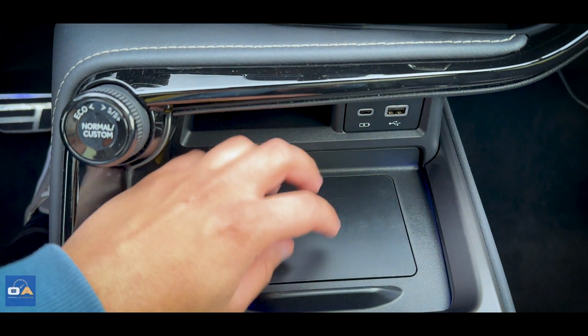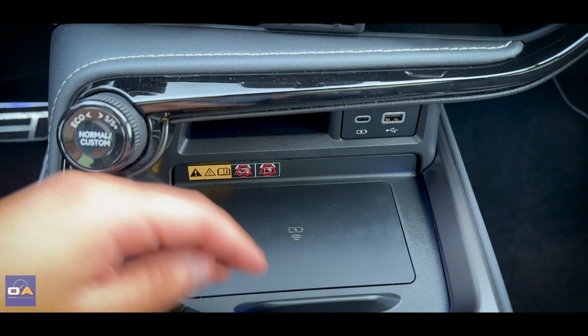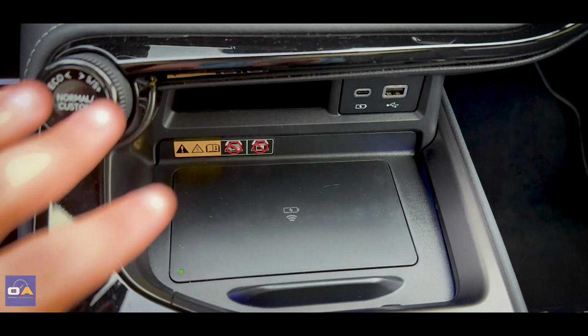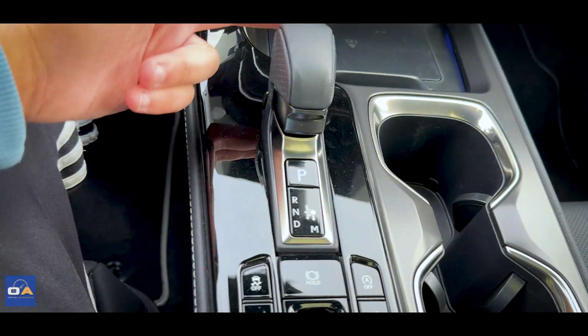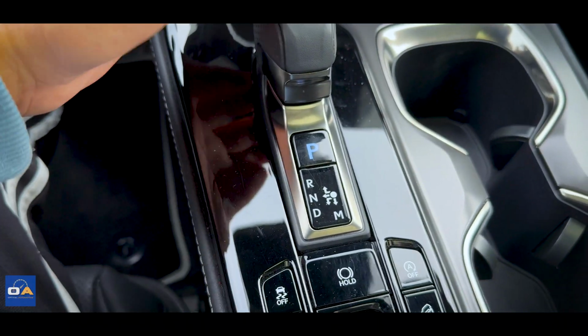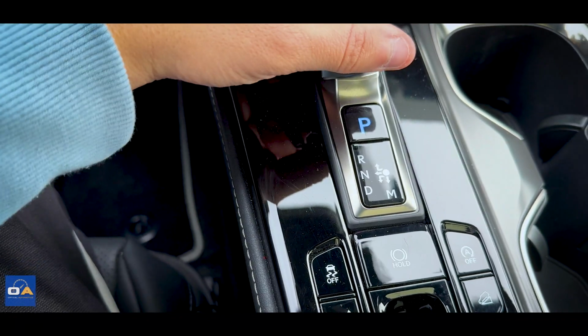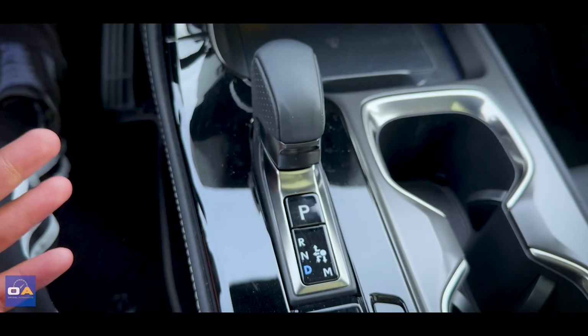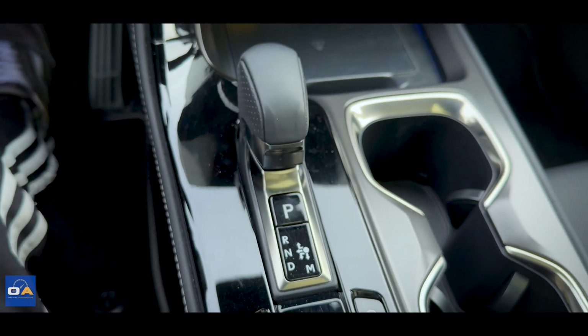Wireless charger has worked great, no issues. Sometimes in some cars I have issues with the wireless charger. Happy to report this one, no problems. Now this has this tiny little baby shifter. It's kind of funny, but it's easy to use, simple enough. You go out to the left and then forward for reverse, out to the left and down for drive, and then you just hit the button for park.